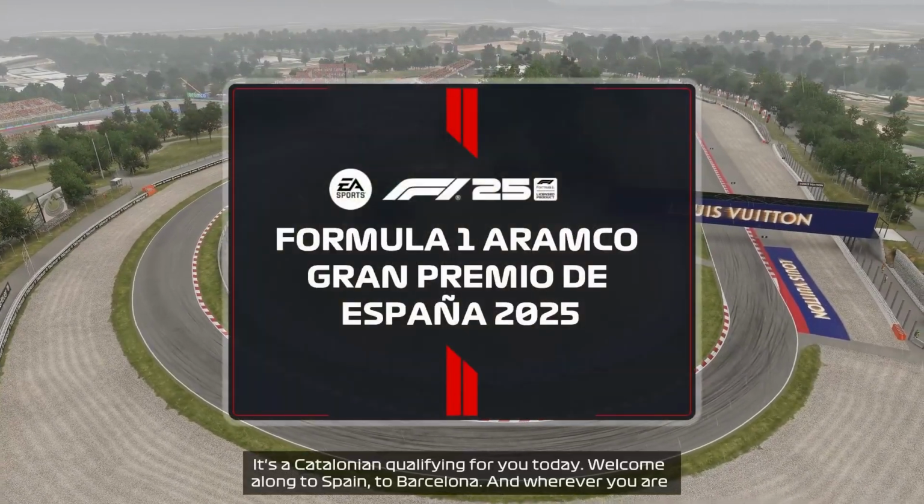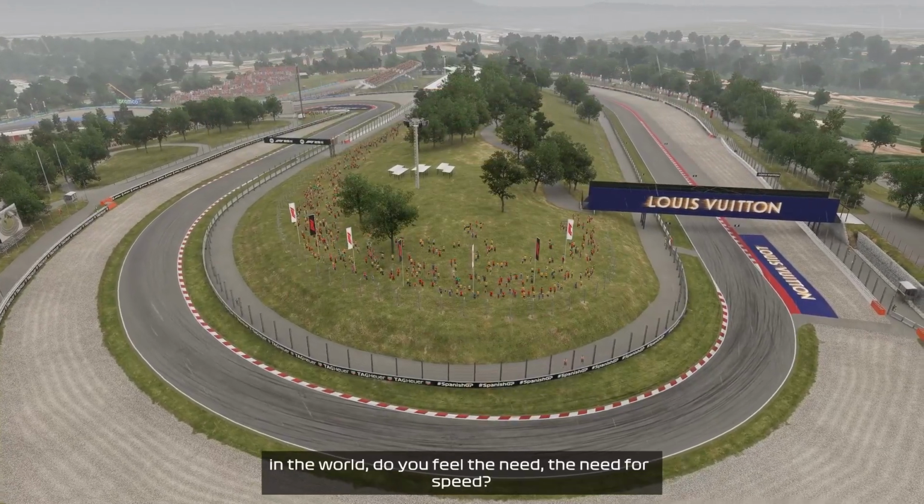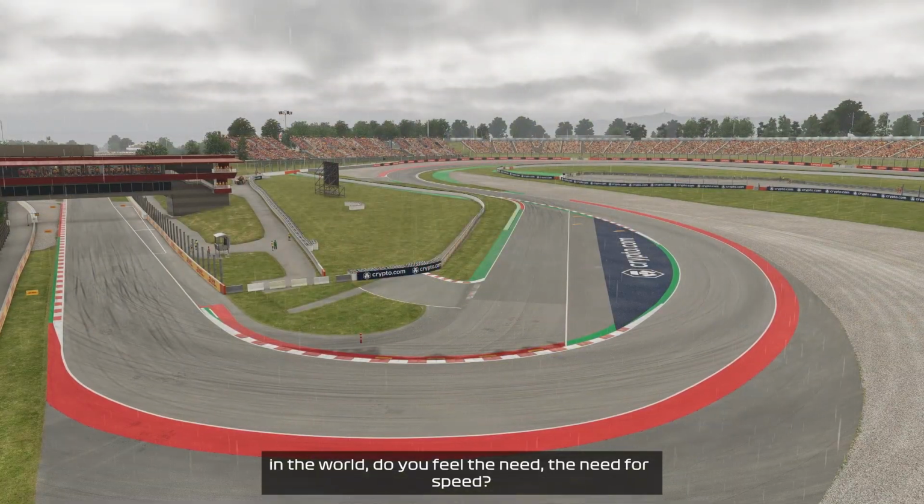It's a Catalonian qualifying for you today. Welcome along to Spain, to Barcelona, and wherever you are in the world. Do you feel the need for speed?